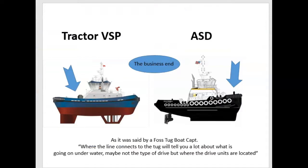So there are two types of tractor tugs. This is a tractor VSP, or you could have an ASD, Voith Schneider Propulsion, or Voith Schneider Propeller. You could say either one, but a tractor is a VSP. The other one is a tractor with an azimuthing stern drive. Everybody got that? I'm going to write that down a couple of times so that you'll see it.